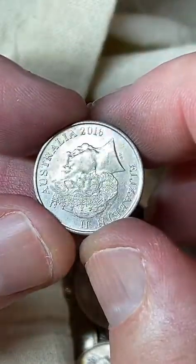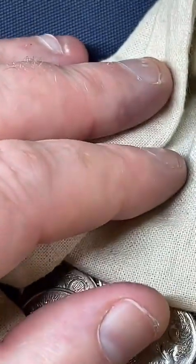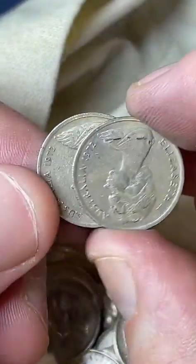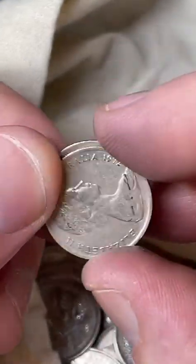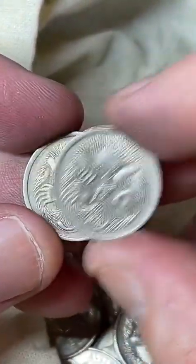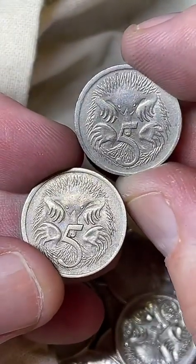All right, this is the last coin, a 2016 5-cent coin. What are my finds of the day? My finds of the day are these two 1972 5-cent coins. So, yeah, some recent selling prices on these, $6 to $90 each. So that's pretty cool, pretty happy with that.